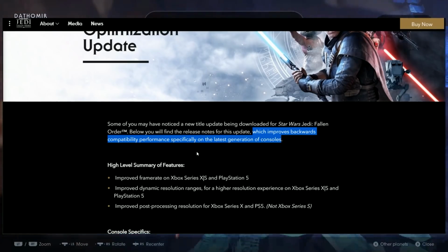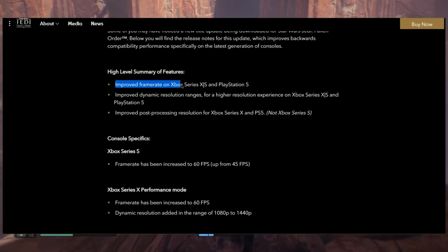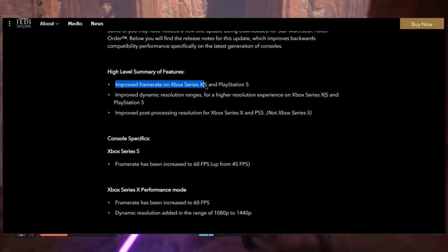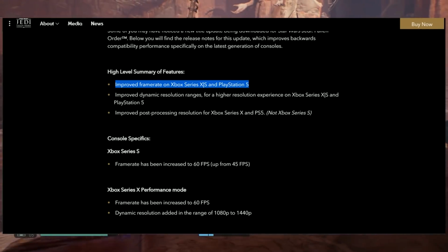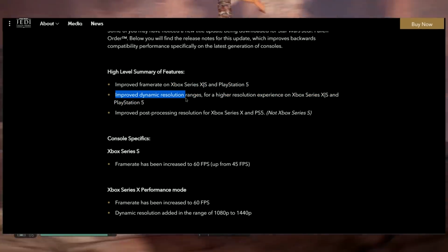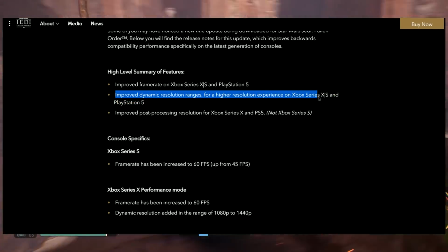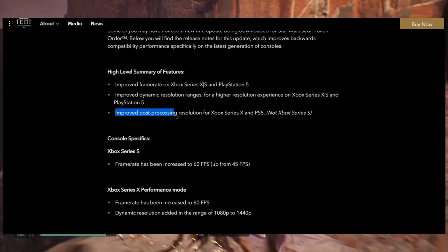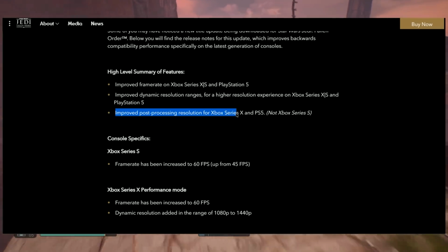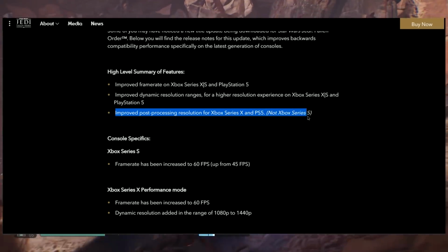generation of consoles. And then it goes on to say, high-level summary of features include improved frame rate on Xbox Series X and Xbox Series S and PlayStation 5, improved dynamic resolution ranges for a higher resolution experience on Xbox Series X and S and PlayStation 5, and then improved post-processing resolution for both the Xbox Series X and PlayStation 5, not Xbox Series S.